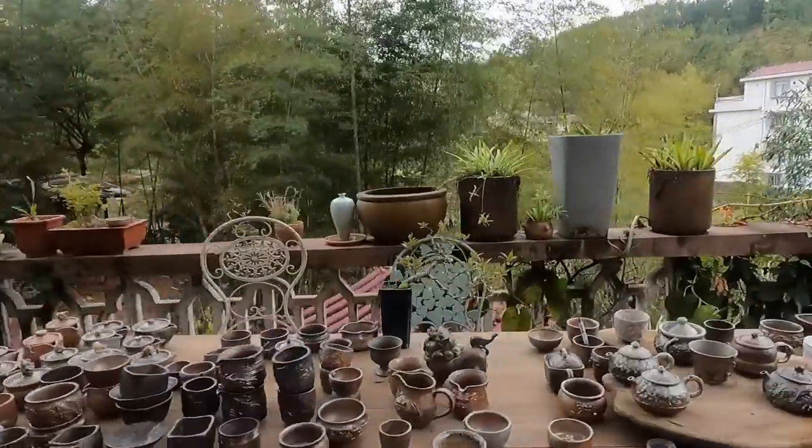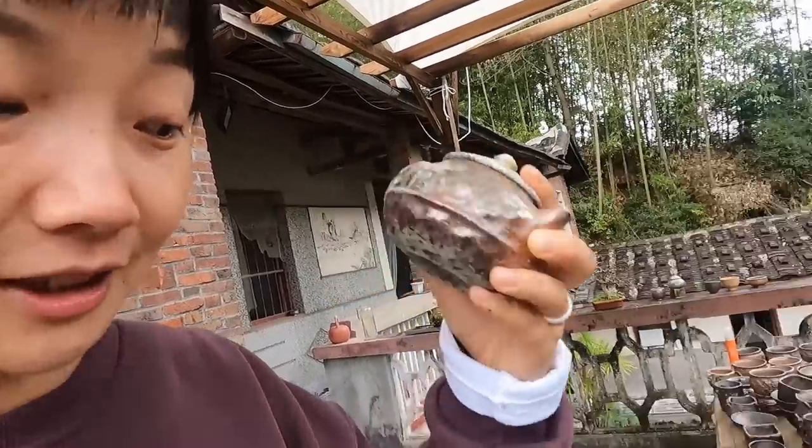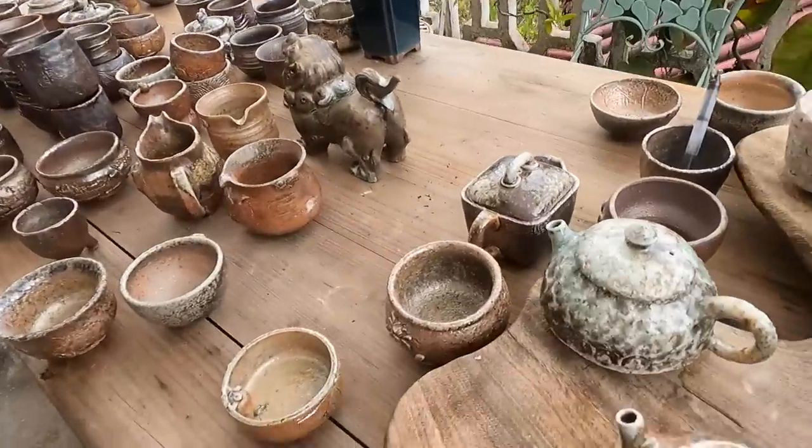I'm going to have a tour by myself and discover their works. So it seems that they have one specific style, this one. It looks very rustic and also very unpredictable. There aren't two pieces that look the same. Every one is unique.